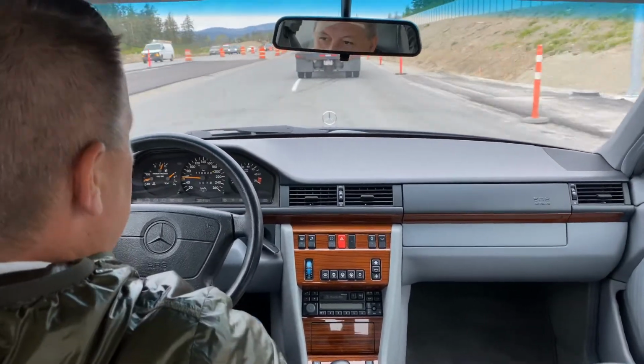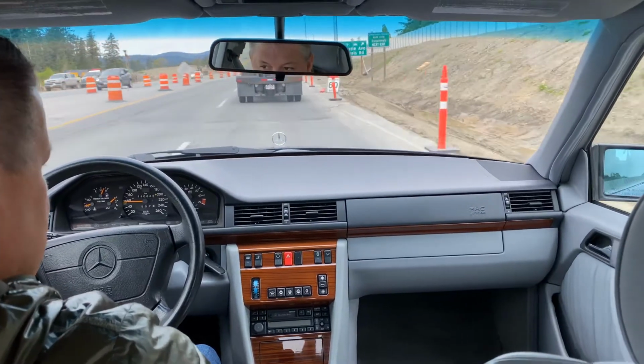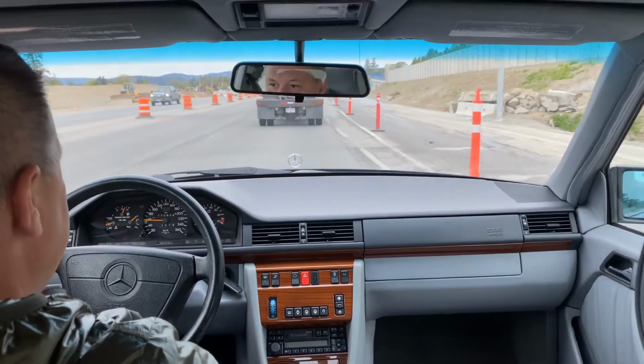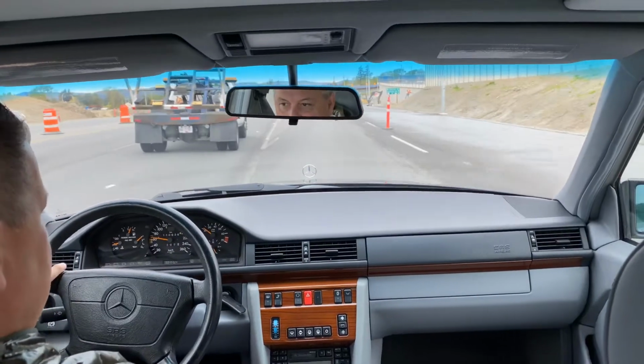It was hand built by Porsche with Mercedes-Benz, so pretty cool car. But this is the final production year of this body style, 1995. So if you do want one, I think this is a great candidate.